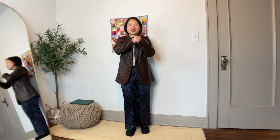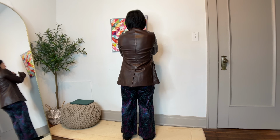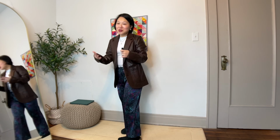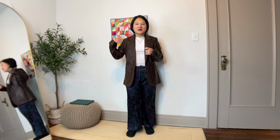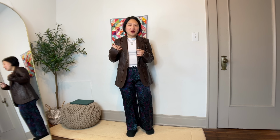Another very common fit issue for me is that it is a little bit tight in the upper back here. It's not super comfortable, but it's also not as bad as it could be. I don't feel like I'm going to tear the jacket or tear the lining or anything. I just can't wear anything super heavy or thick underneath.